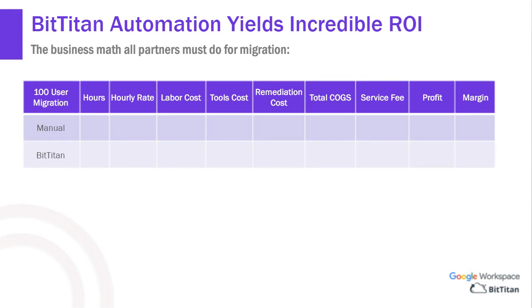The math would hold true. It's percentage-based math, so that's always great. It would hold true if you're doing 50 users, 20 users, 1,000 users. It just follows right on through. So for our example, we're doing a 100 user migration, migrating mailboxes and documents. And if you were going to do that migration manually, on average, that would take you 50 hours to complete. That's a lot of time, right?